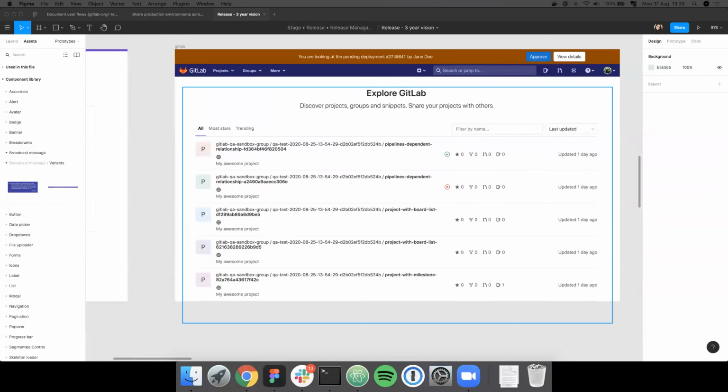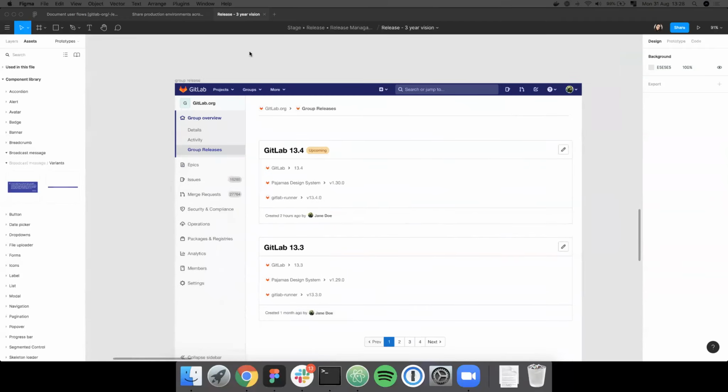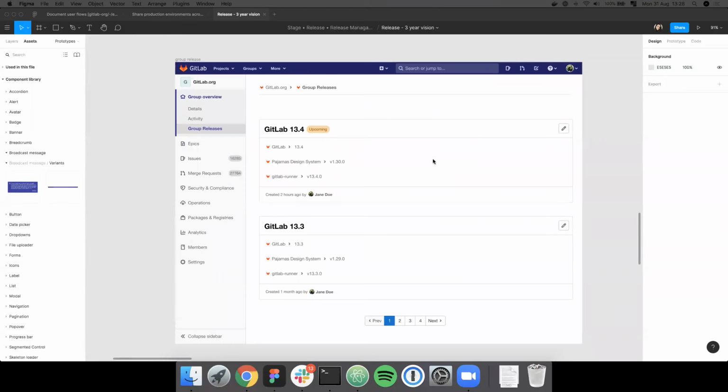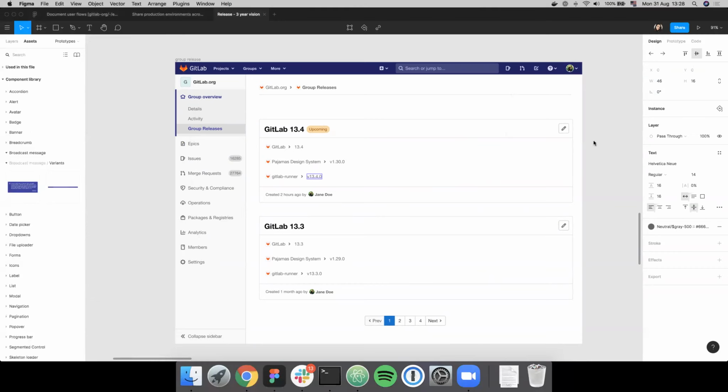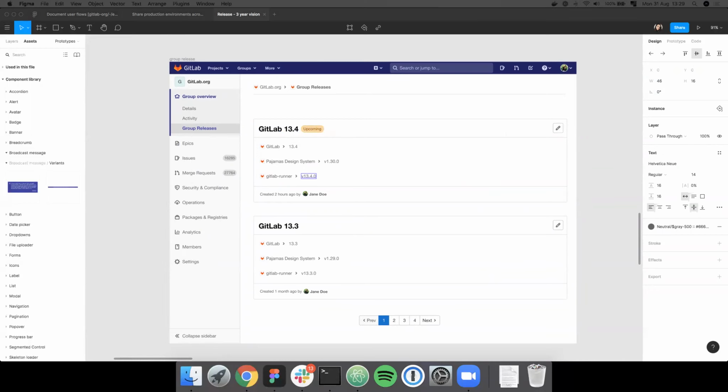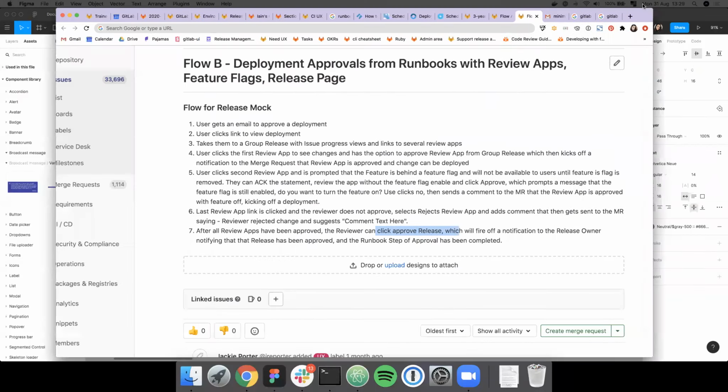you can approve the full release. And that's why this flow is linked to the releases view. This is just a prototype that I made last Friday, but you're going to see all the review apps for GitLab 13.4, pajamas and runner, and then you can approve each one of them until GitLab 13.4 is ready. That's what flow B describes, this one here.